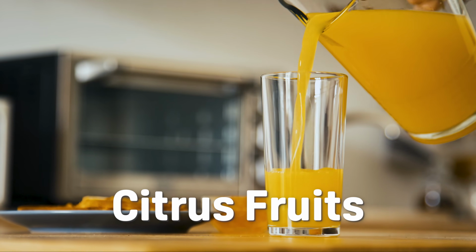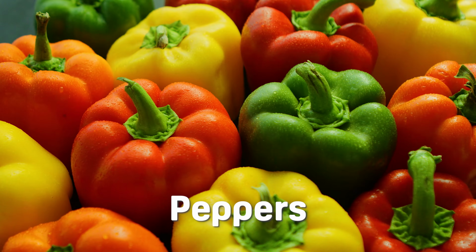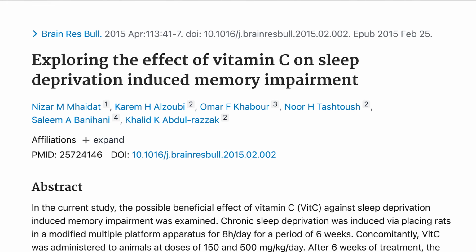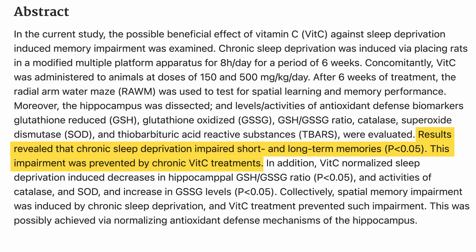We know vitamin C is certainly found in citrus fruits like my childhood OJ, but it's also found in things like broccoli and cauliflower, kale, spinach, peppers, and even things like strawberries and kiwis. Research indicates that vitamin C is incredibly helpful with things like your sleep quality, your memory function, and sleep apnea. People with lower levels of vitamin C have been linked to having shorter sleep duration.